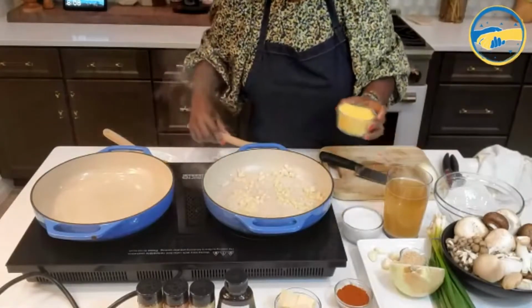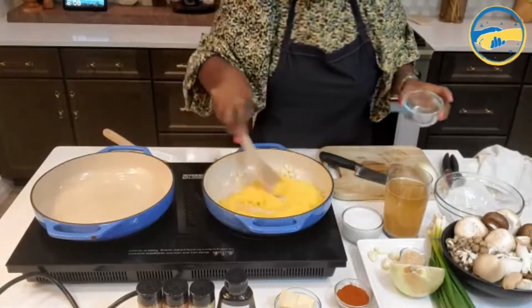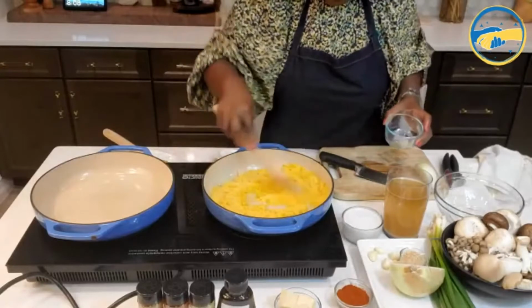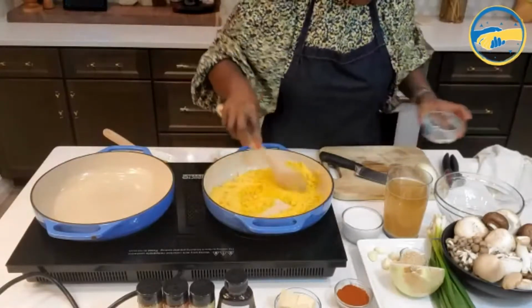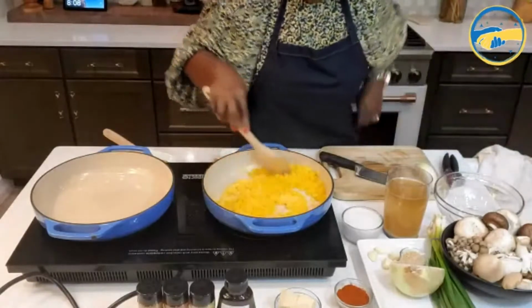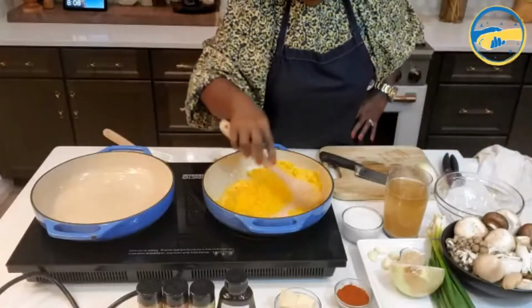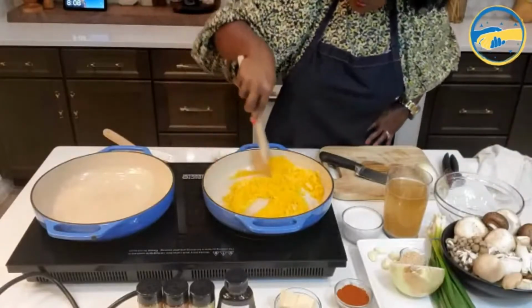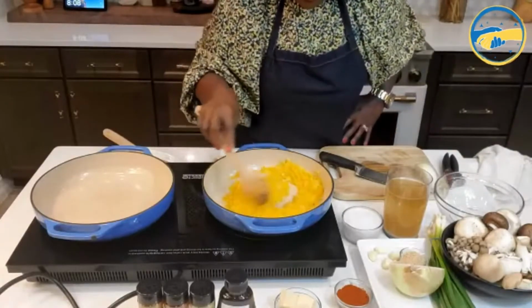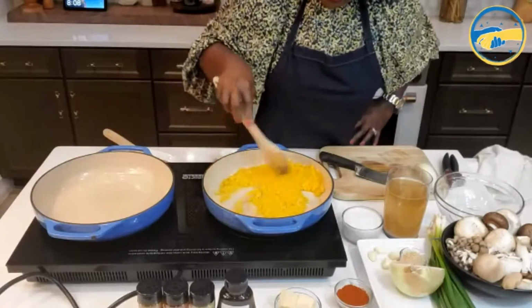Okay, now I'm going to take my cornmeal. I have a cup of cornmeal. Just mixing that in with the butter and the onions. Kind of toasting the cornmeal a bit, actually, is what this is doing. Coating the cornmeal with some of that butter and the onion and the garlic.